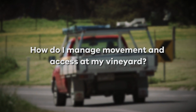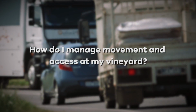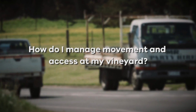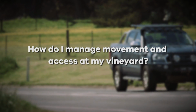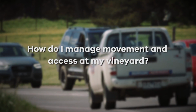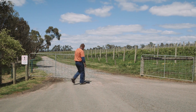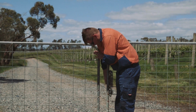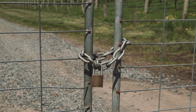The more that people, machinery and vehicles enter your property, the greater the risk one of them will bring phylloxera with them and accidentally contaminate or infest your vineyard. Your aim should be to limit access to your vineyard as much as possible, particularly to people, vehicles and equipment that have recently been at other vineyards. Have one entry point to your vineyard and forbid unauthorized entry or entry where your property is not supervised. If you have gates, keep them closed and locked.